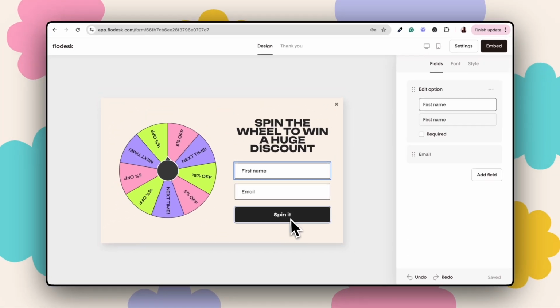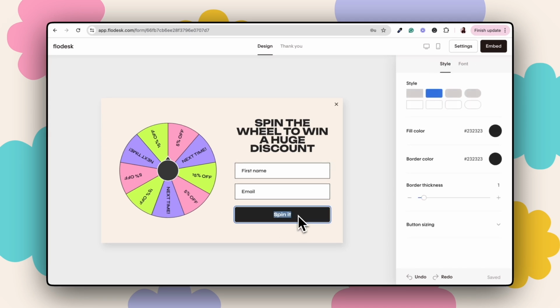You can also change this copy as well. So I'm going to change this to try your luck. Something a bit more fun. There we go. All right, fantastic.